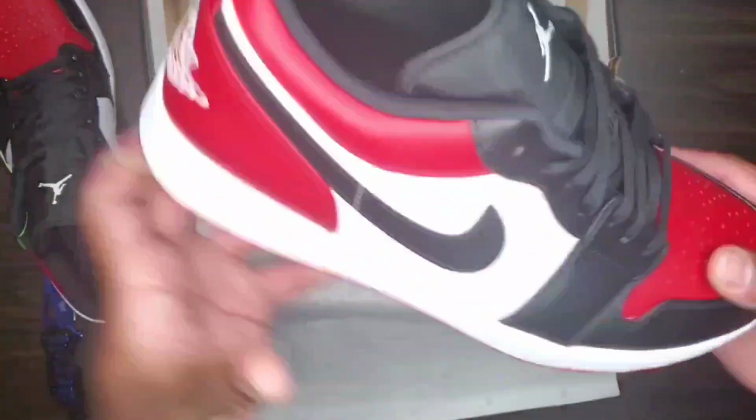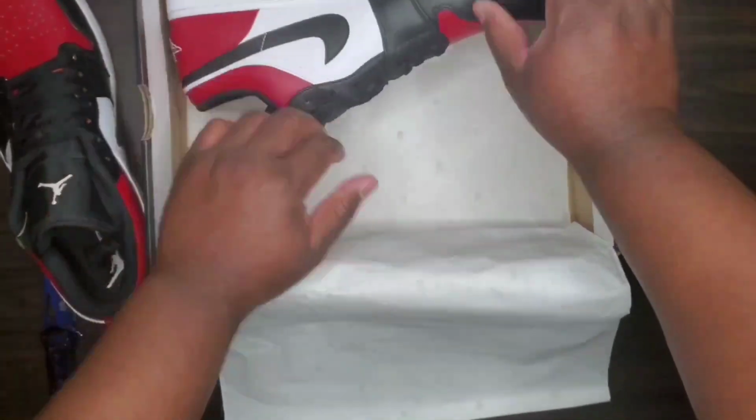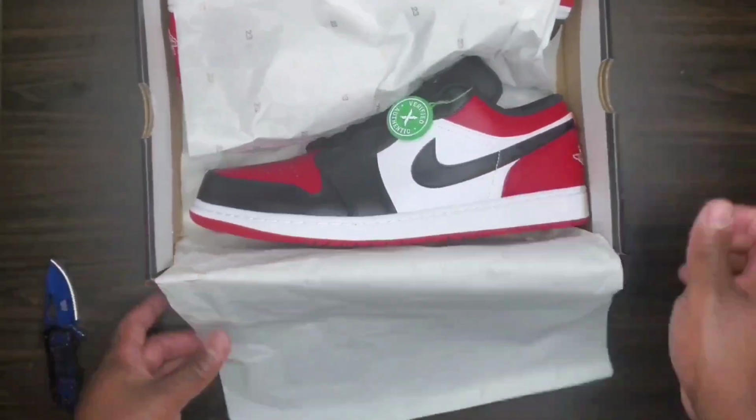Let's turn these bad boys around. We're gonna do a lace swap and an on foot, and that's just gonna wrap it up.